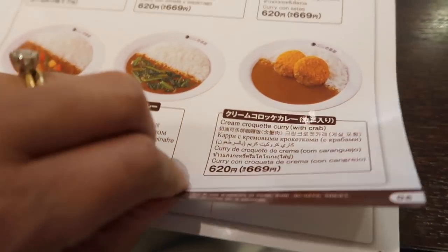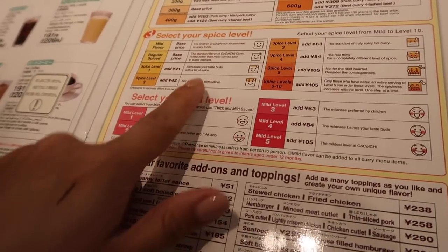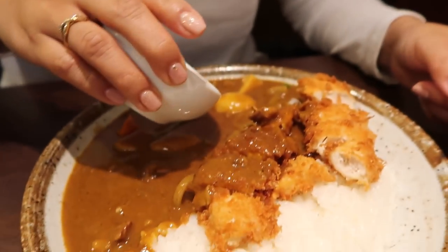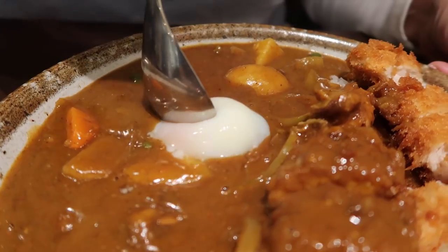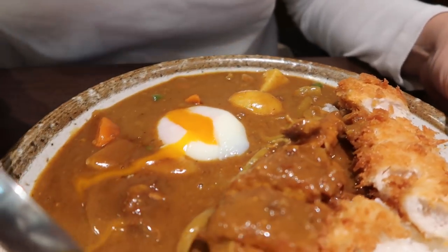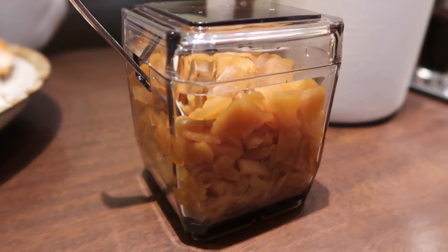Cream croquette curry. With tartar sauce in it. How to order. Holy cow, you could control the spiciness too. Judy's dreams come true. Soft boiled. Puts my egg to shame. Oh my gosh. Oh my god, I need to get that recipe. And then honey, they probably have an endless supply.